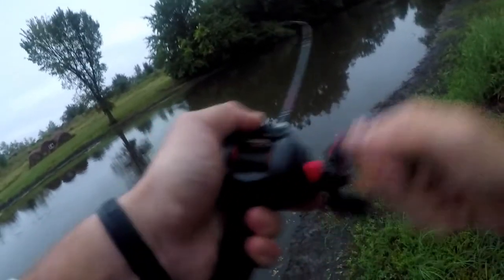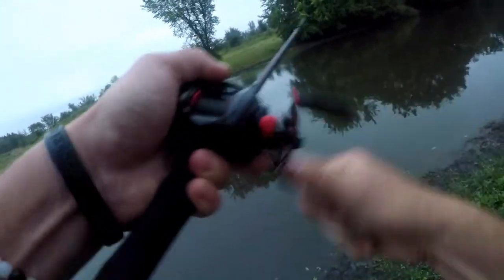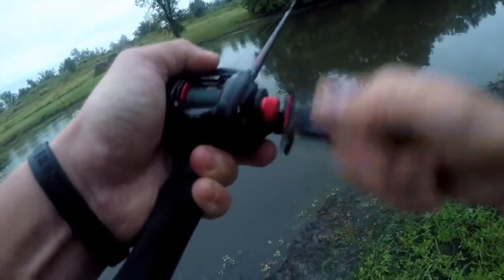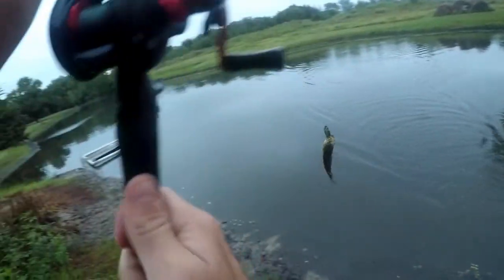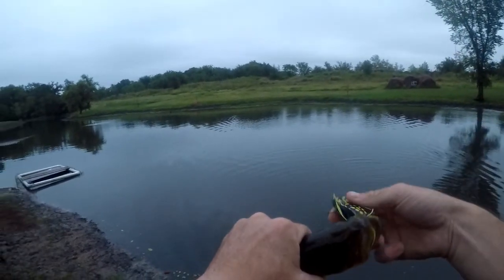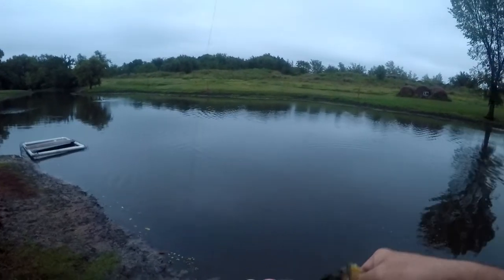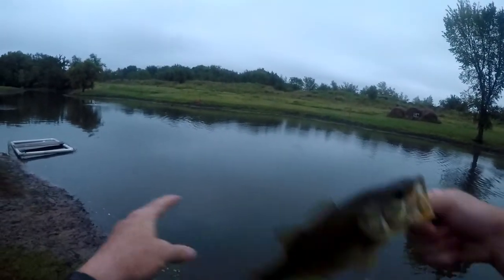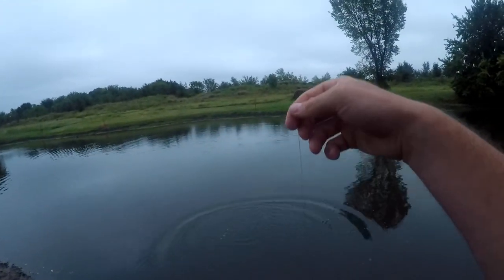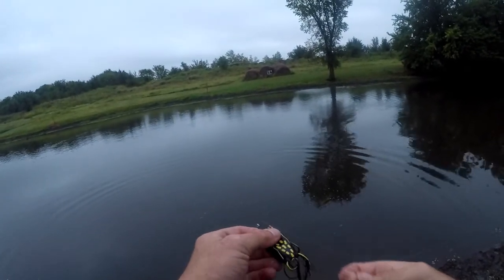There's one. First one of the day. Little guy. So the little bass get up in this creek and they trap the bait fish. So this is always a good first place to start and see how active the big ones are going to be. So first frog fish, very small little guy, but like I just said, the little guys get up in here and they trap the bait fish.